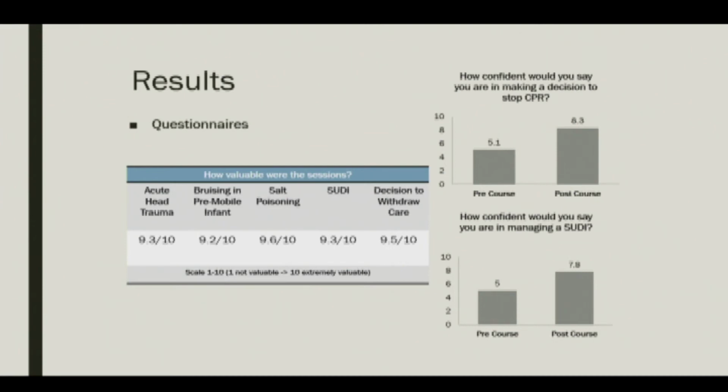As is often done in these courses, we give a questionnaire to try and give us some quantitative information, but actually it wasn't the main focus of the course. People did find that the sessions were valuable and that they had a bit of improved confidence in making these decisions. But a lot more of it was the soft feedback that we got in terms of the specifics of how they reacted whenever the parents did a certain thing, and how they de-escalated the situation.